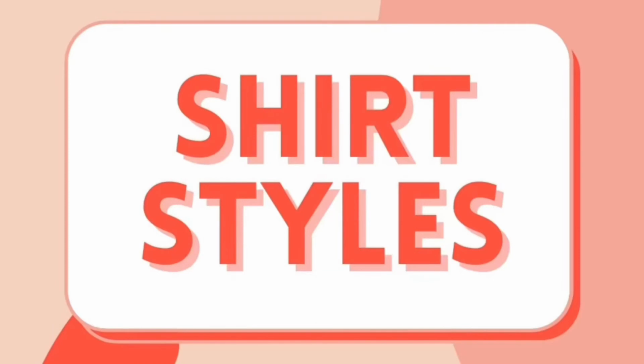And that's all the shirt styles I wanted to go over today. If you have additional shirt styles that you can think of, please let us know in the comments below. I think it would be helpful for everyone to learn more of these style names that we can use to help improve our titles for our listings.